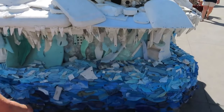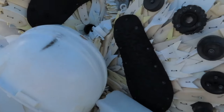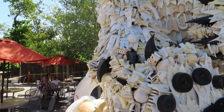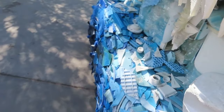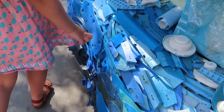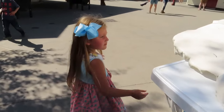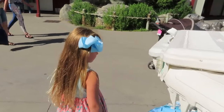What do they have on here, Finn? It looks like cooler tops. Hard hats, there's a pair of flip-flops. Lots and lots of plastic. An old lighter. What's down here, Finn? Do you see anything cool down here? There's bottle lids. Oh, what's that? A bottom of a flip-flop. So do you think this sculpture means we should be better at recycling our trash?